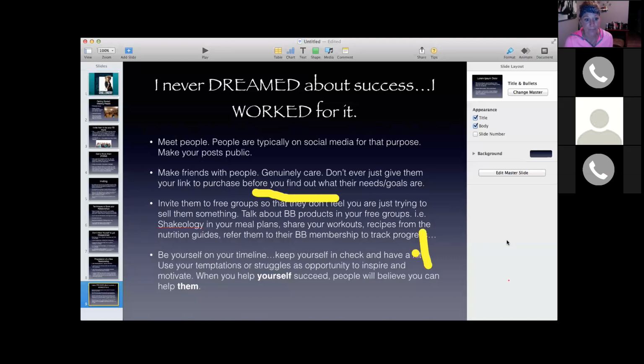And then, let's see, I guess I said be yourself on your timeline. Keep yourself in check. Use your temptations or struggles as opportunity to inspire and motivate. When people see you succeeding yourself, they're going to have more confidence that you can also help them. So the more consistent you are, the more disciplined you are with your own journey, the more confident they are going to be in the fact that you can help them as well.